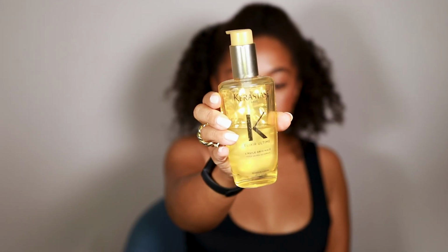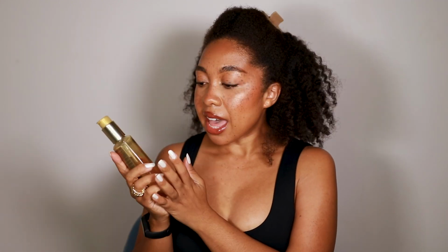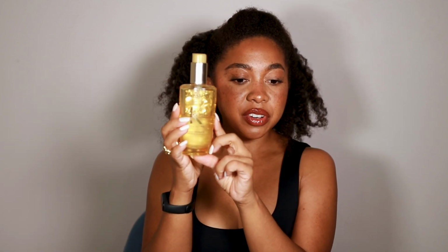And I only use serum like oils, and when I say oils I'm being generous because to be honest I only use one oil, and it's the Kerastase Elixir Ultime. This is the same one I've been using since last year. I have only purchased this once. I fell in love with it the first day I used it, and this is what it looks like after using it every single day, or maybe I skip a couple days once in a while if I'm tired. But in general, every single day or at least 6 days a week, I use this, and I'm only here. I've been using this for 9 months, okay?